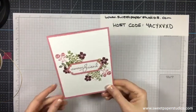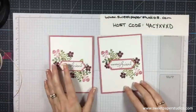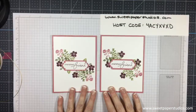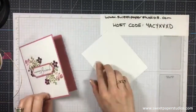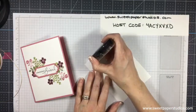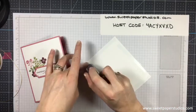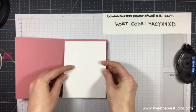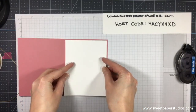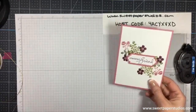And that's the card. So what do you guys think of that? I think it's so pretty. So here's the original. I just love it. One thing I will say is that you can put the other white panel right in the center just for a space to write your message. Again, just centering it as much as possible so you get that nice border around it. There we go. And there we have it.